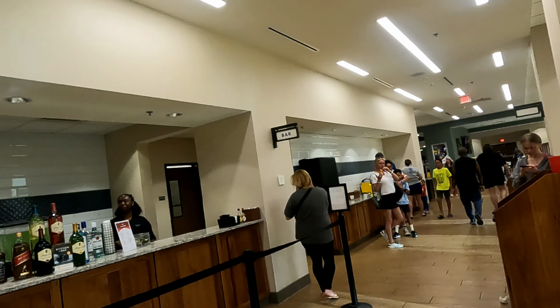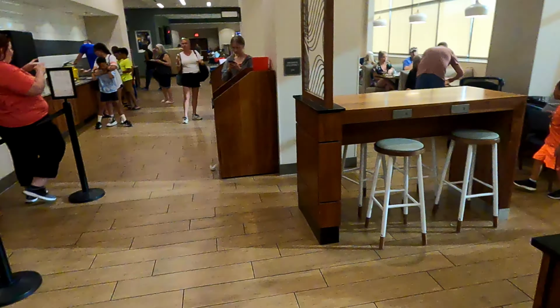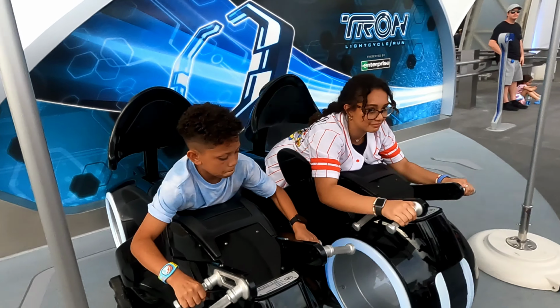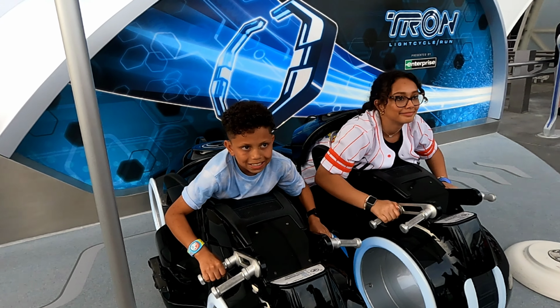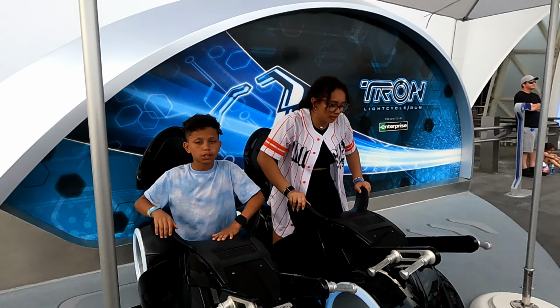After a lovely relaxing time at the pool, we freshened up and headed back to the Magic Kingdom for our Tron Lightning Lane.